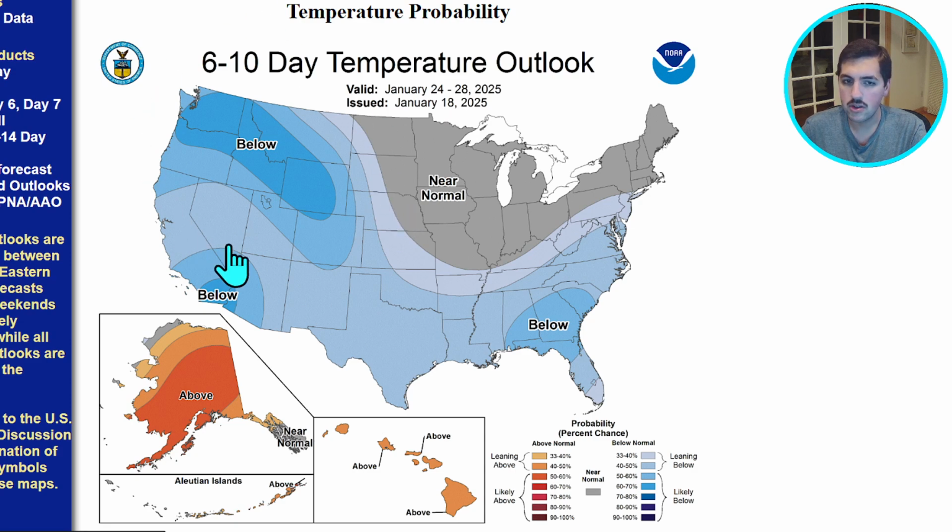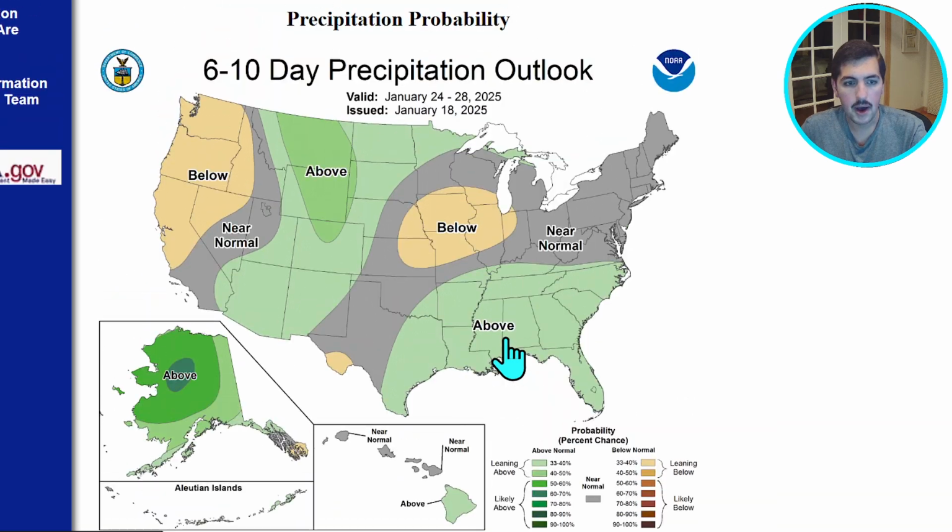You can see below average temperatures remaining for much of the western United States as we continue to get that cooler air from the north. Nothing of really Arctic that screams at me yet. But we know we've had some pretty good snowstorms in February, and that's what I'm kind of holding out for, because I'm kind of a snow lover, so I'm really looking for some snow, and I know a lot of you are as well.